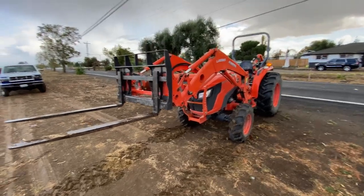Hair on my camera. There we go. I wish I could record that.